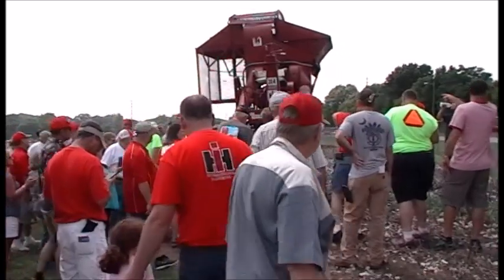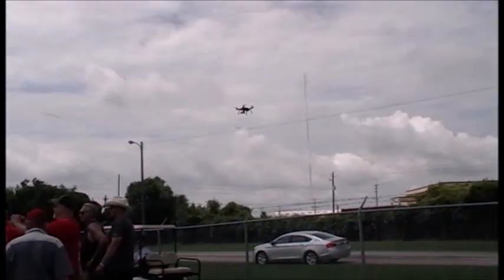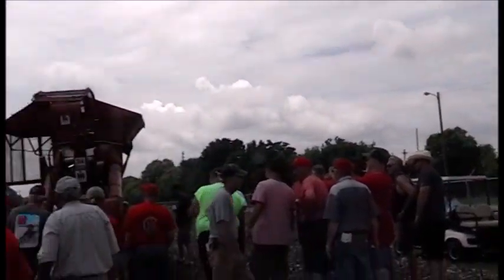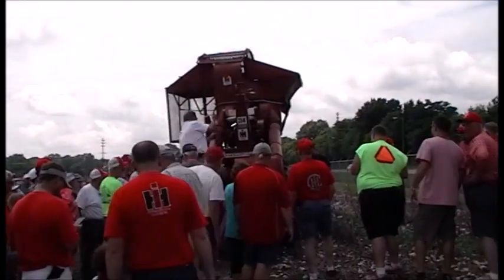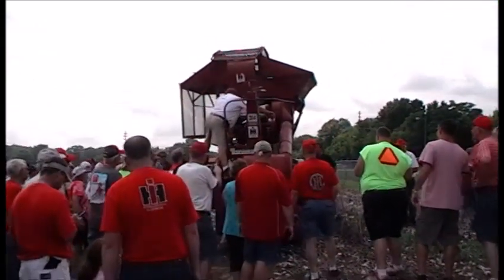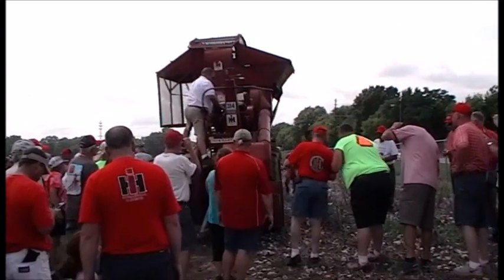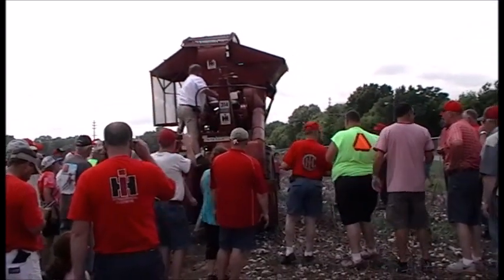Also saw a little bit of a demonstration of, oh, there's a drone, got an eye in the sky, and it's an International 314 picker operated by Randy Bodine, and we're here at the 2018 Red Power Roundup in Montgomery, Alabama, and as is usually the case at a roundup, everybody seems to be having a great time. He's probably going to do a little talking now. We'll see what happens.